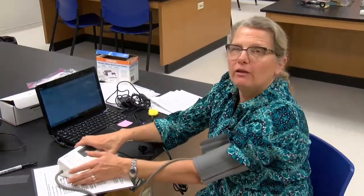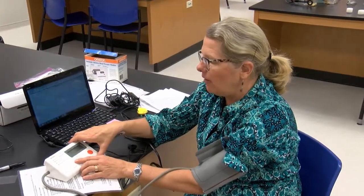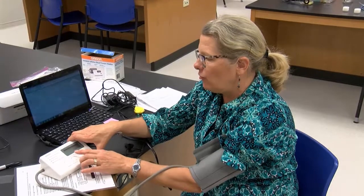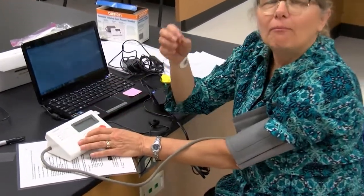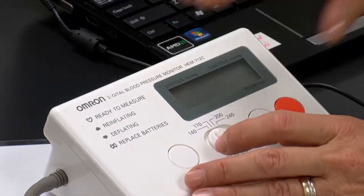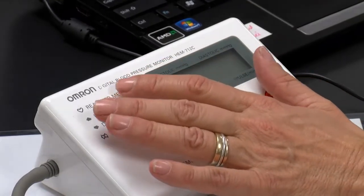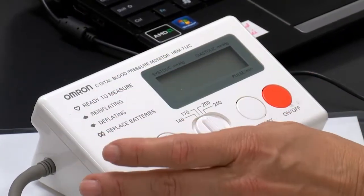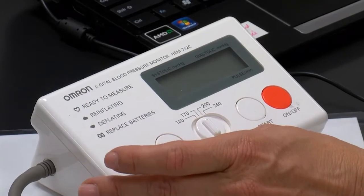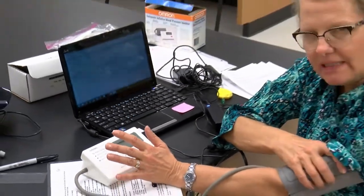Okay, students, so we're going to do a blood pressure measurement and we're going to do an EKG here. Now, blood pressure. You can see on this simple dial, I've got 140, 170, 200, 240. Well, I know that my blood pressure is around 140, so I've got it set on the 170. What that means is I am going to squeeze my arm with a pressure of 170 millimeters of mercury. It's just a weird unit. Okay, I'm going to squeeze it with 170.